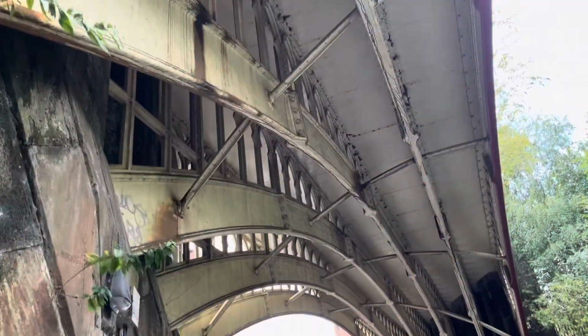Walking along the waterways here in Manchester is the best thing to get the feel of the industrial heritage. Don't you think, Chloe? Well, yeah, except for it's pretty smelly here. I think it's from the pigeons. But the architecture's fascinating.